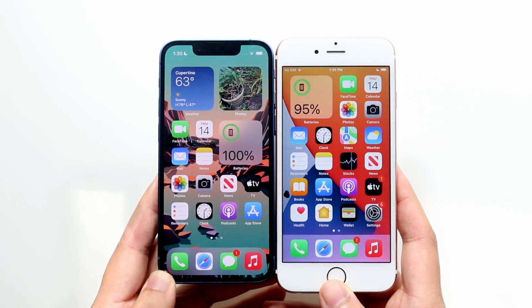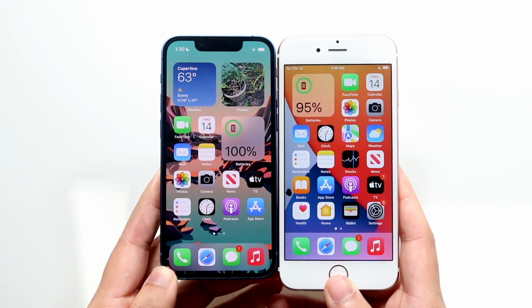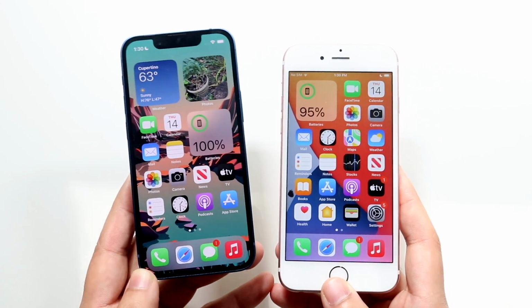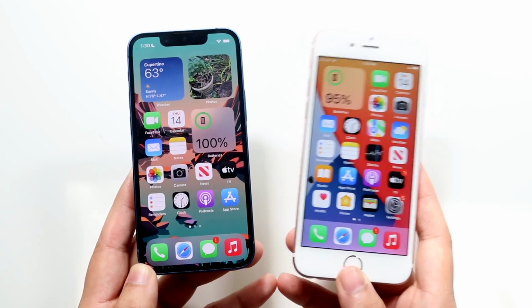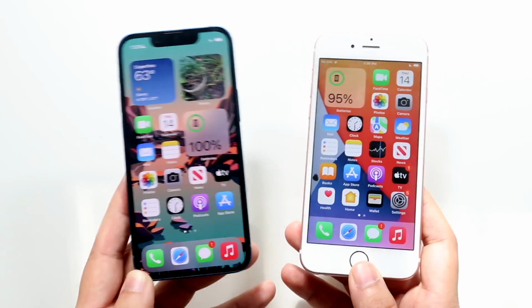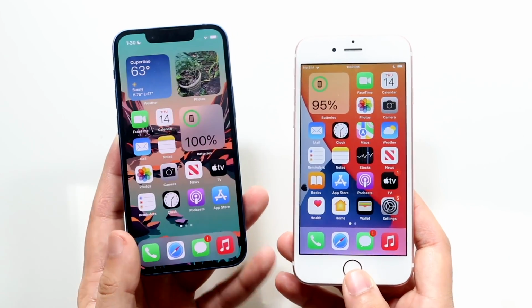Now, side by side, you can definitely see the iPhone SE. Although it is the bigger phone, it has a much smaller display. The iPhone 13 mini has a 5.4-inch OLED panel. The iPhone SE has a 4.7-inch IPS panel. So you're getting a way better display on the iPhone 13 mini.